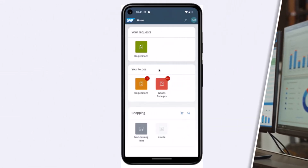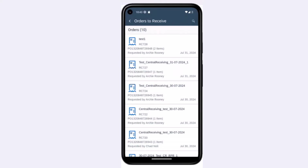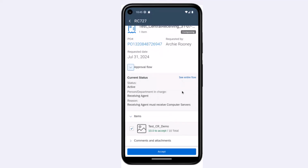Let's take a look. As you can see here, she's logged into the Procurement mobile app and she sees some goods receipt to-dos. Once opened, she can see a list of orders to which she's been assigned as a central receiver. She opens one of the orders and sees all of the typical information that she's used to seeing on her computer, including the approval flow details.